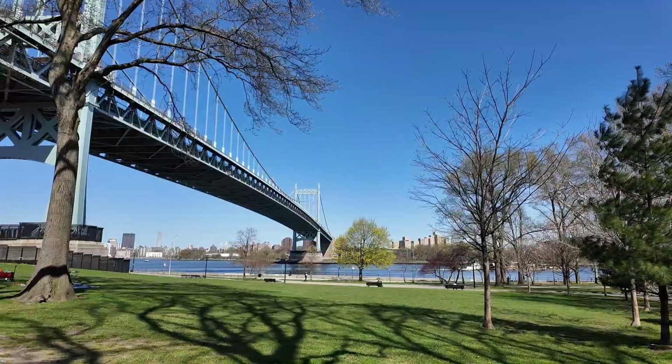Once again, I'm not really sure what the best way to attack this park is. You can go down by the river, or you can go up and around and back down by the river. I don't know. So I'll go this way up and then come back by the river. See what we see.